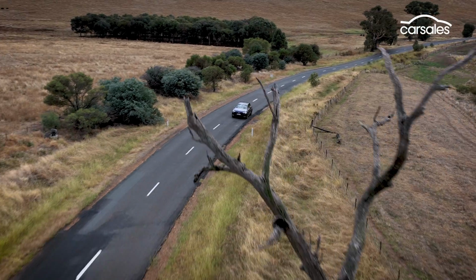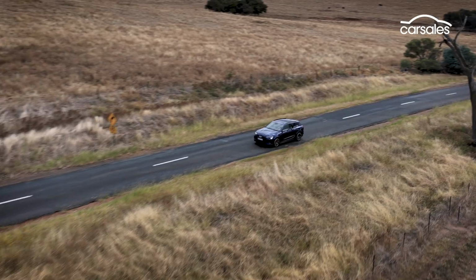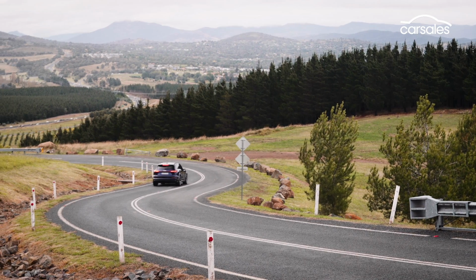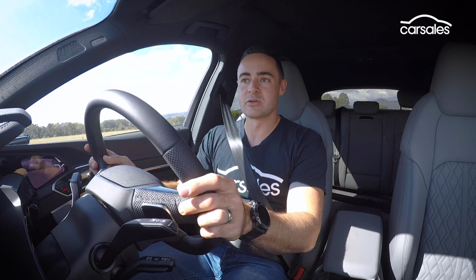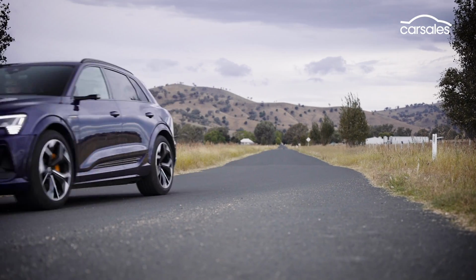Audi's claim of a 413 kilometre range felt instantly optimistic on test. We found the number closer to 340 kilometres, which is similar in reality to the regular e-tron 55. And although there are some impressive performance numbers at play, you have to remember this is against the physics of a 2.6 tonne curb weight. The e-tron S gets a little bit more power, it gets a little bit more torque, but the bottom line is that it's just a wonderfully executed car for the road.